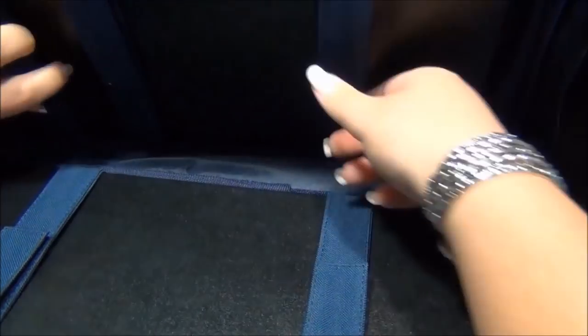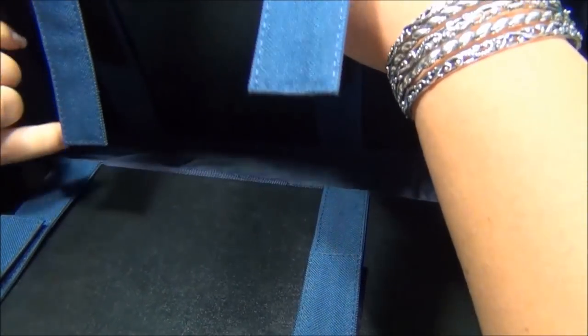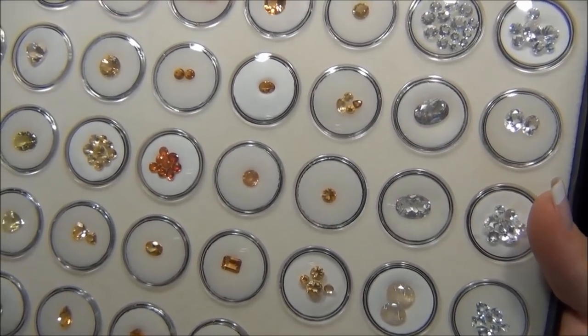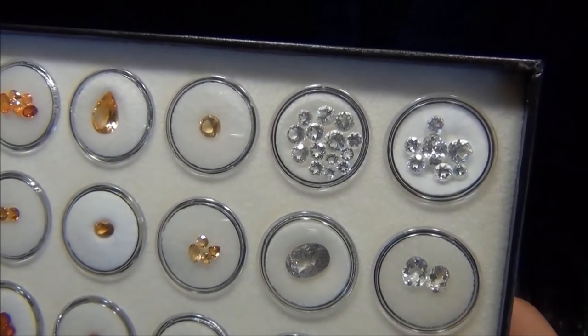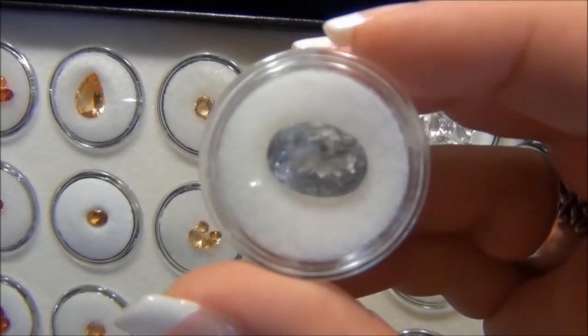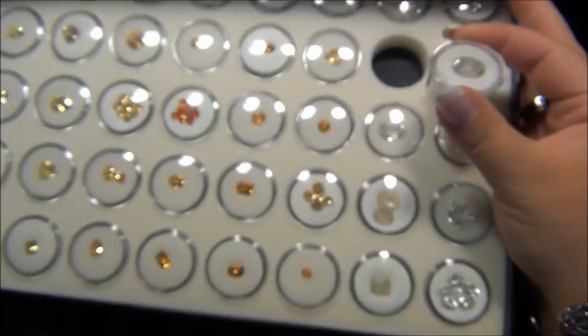And there's another box right here. This one feels heavier. Let's see. Oh my god. Lisa, I cannot believe you sent me all this stuff. Wow. Oh wow, what is that? Can you see that stone? That is so unusual. I have to sit this down.